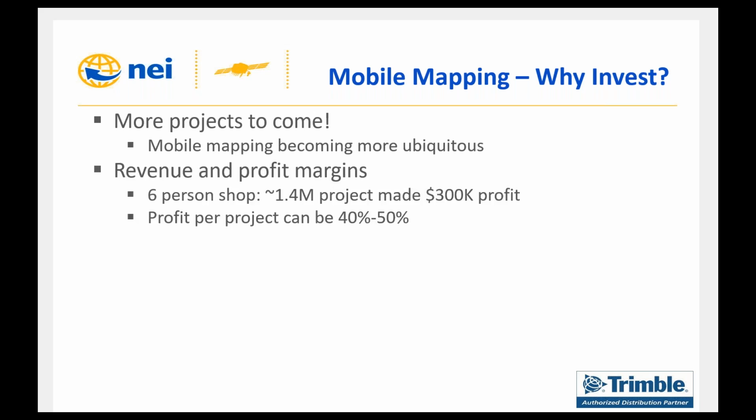One of our US-based customers shared with myself and Trimble what their small shop did. They did multiple projects to the tune of just under $500,000 in a year, and on that alone came out with $300,000 in pure profit. They also shared that some of those jobs had a 40 to 50% return alone.